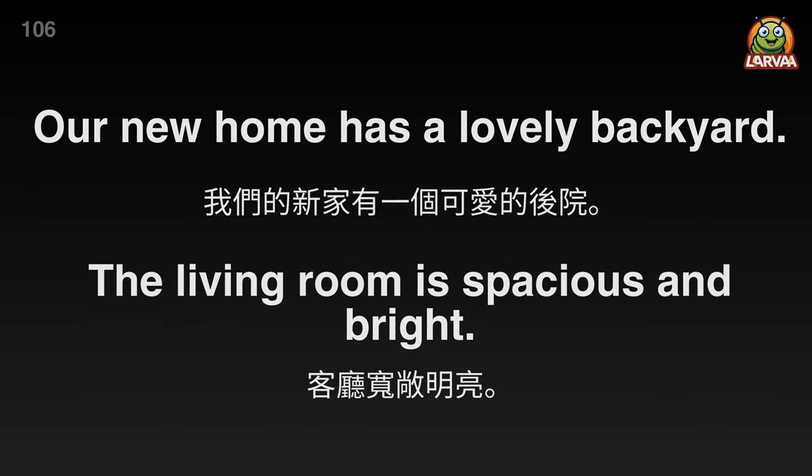Our new home has a lovely backyard. The living room is spacious and bright.